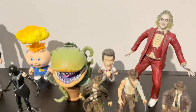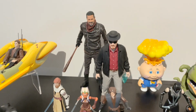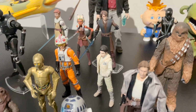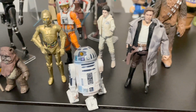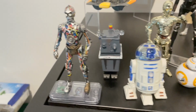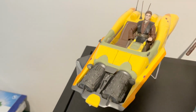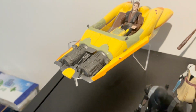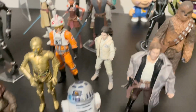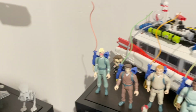These Indiana Jones figures are good, I'm going to get some more of them. Beetlejuice, John Hurt, we'll see him later. Negan and Eisenberg, they're a force to be reckoned with. Han Solo there, sporting a moo-moo. Some droids, more 3PO, that's my favourite one, I think. Over here we've got Anakin in his yellow speeder, flying away from all that sand and misery that he has to deal with. Yeah, so that's the first shelf. Untidy, but I'll get there.